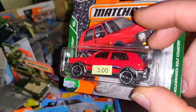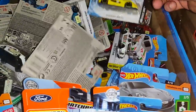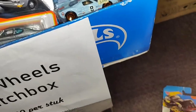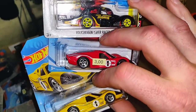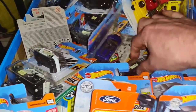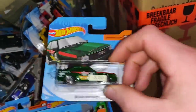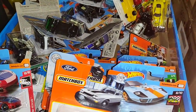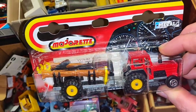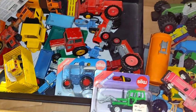Red edition, Volkswagen Country. Get the yellow one. Get the red one. Oh. I almost thought that, but it's not. No, no, no. Okay, let's go to another stand. Wow, check this out. This is a beautiful piece, very nice tractor. Got more tractors over here and some construction machines.